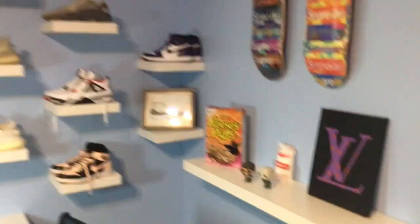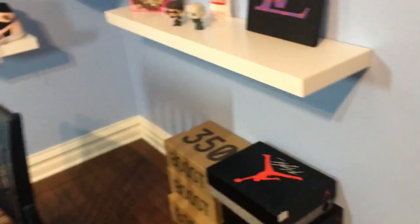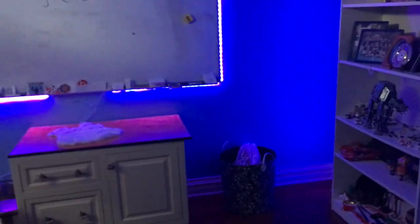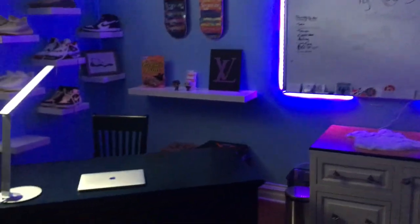Alright, so I finished up the corner there, looking rather fine. I changed up the shelf a little bit, put my LV painting thing there, and in addition I bought these strip lights called Govee off of Amazon, so I'm gonna put them up and show you guys the final result. Alright, so that's what they look like with both of them on, and these ones do connect to Alexa. They were like 20 or 25 bucks each. On Amazon, they had some different options. Some were app controlled, some were remote controlled. The remotes were cheaper, but this is the final look at it.